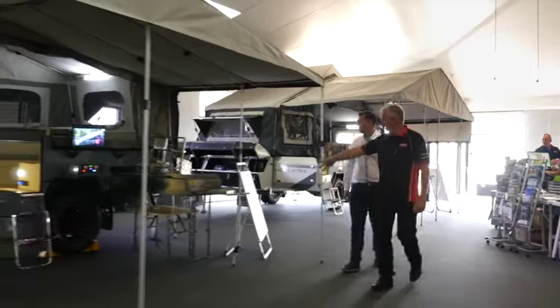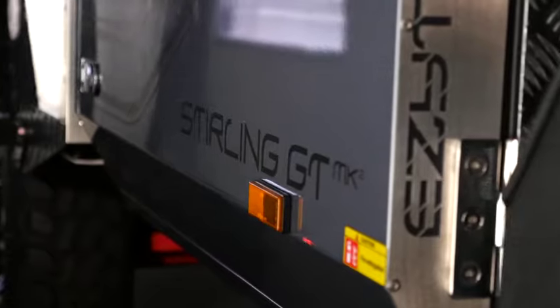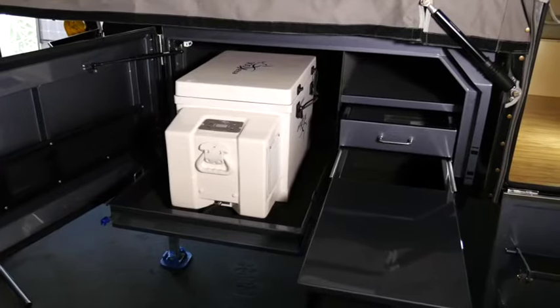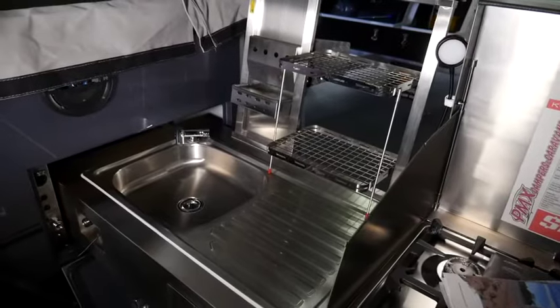In 10 years we've gone from a $4,500 soft floor to now sort of $54,000 hybrid caravans. So let's take a quick look at some of the range. This is the Sterling GT. Les says it's one of the most popular models and it retails for $21,000.